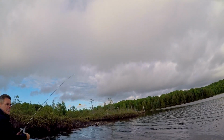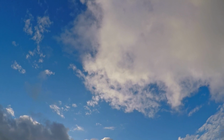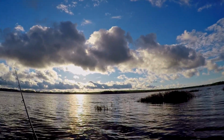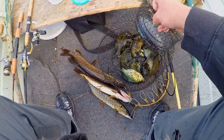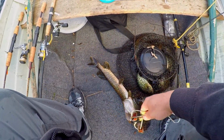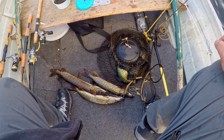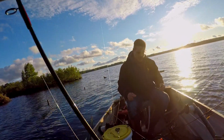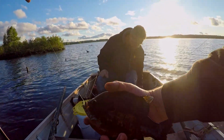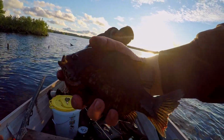Had one. Yep. Look at these clouds passing over us all quick. Wow. So, I got some nice bluegills, a couple crappies, and three pickler pike. Got two more pike. But yeah. Oh my god. Oh man. That's a big one. Huge. Can't even fit your hand around it. That's a nice fish.